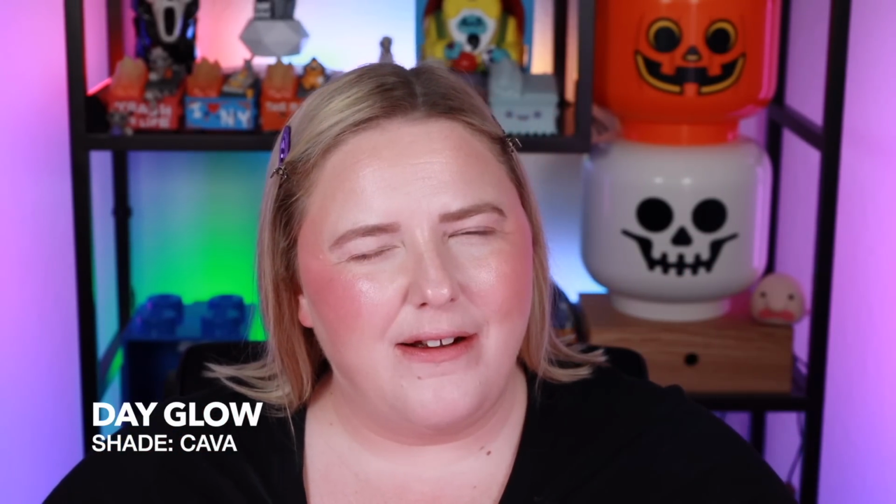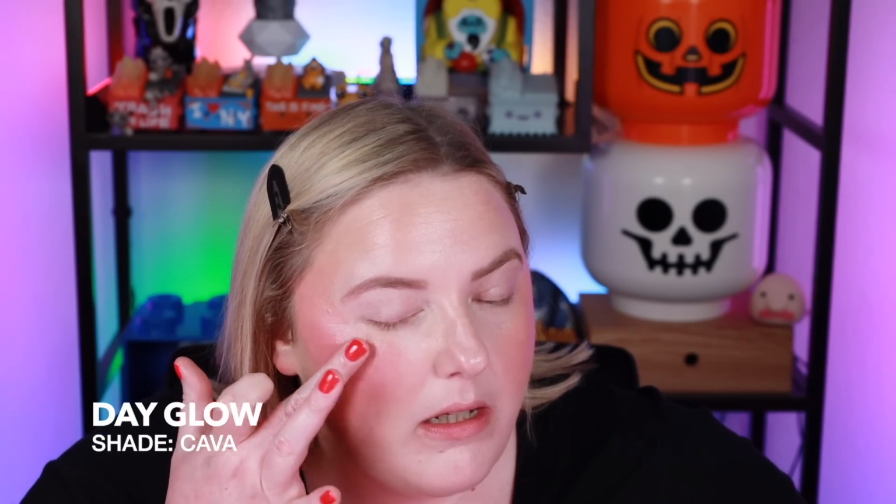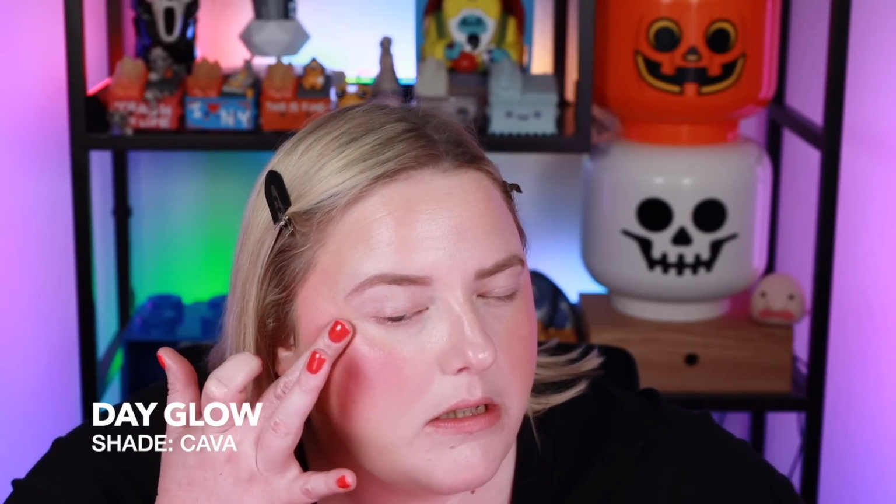This highlighter, I found that it doesn't fully dry down. So there is a little tiny bit of tackiness to it. So I find that I have to use just a little bit of product, just like that. But if I wanted to go outside, I definitely need to set my face down. But that's only if I have this product on.